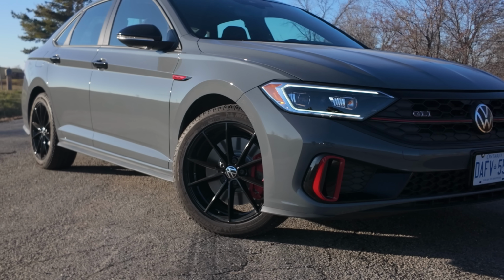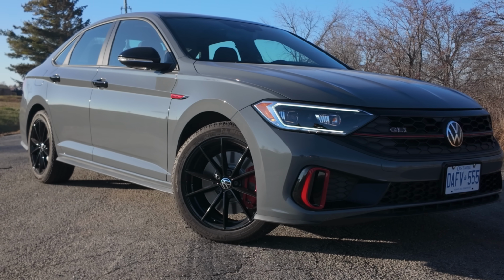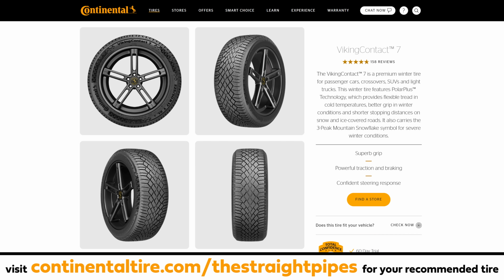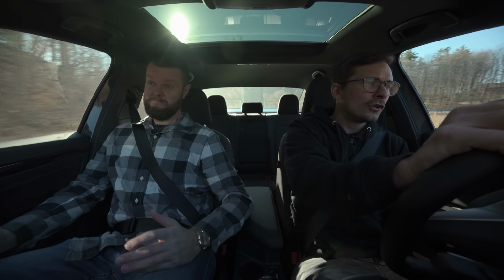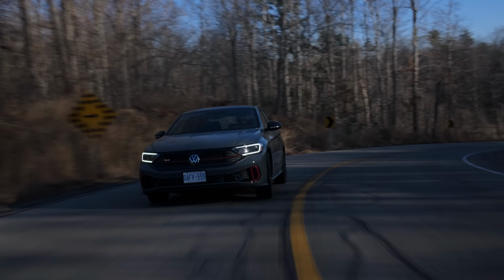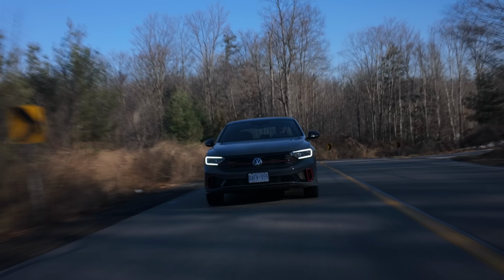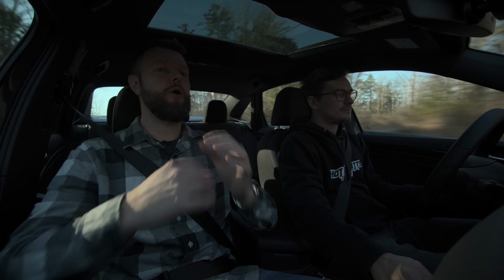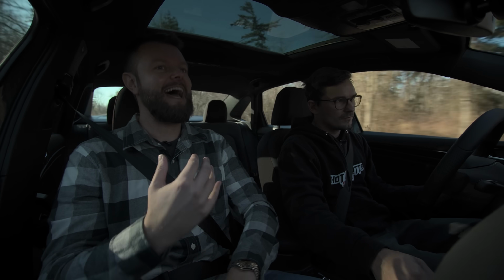And what would be the Continental recommended tire for a 40th anniversary Jetta? The Extreme Contact Sport 02 in the summer and the Viking Contact 7 in the winter. All right, we're on winters right now. Let's take this turn and... Peeling out, so much torque from the front wheels. I like it. It just pulls you out. Plenty of understeer if you're on the throttle too soon, because that's a front-wheel drive characteristic. And it's nice. It's not gun, gun, gun. Because we still do have a limited slip differential, so although this is an entry-level model, it's not that entry-level.